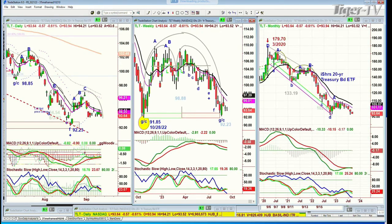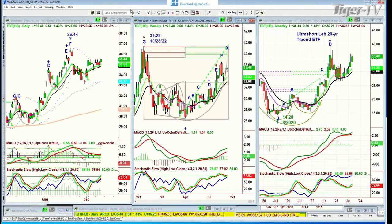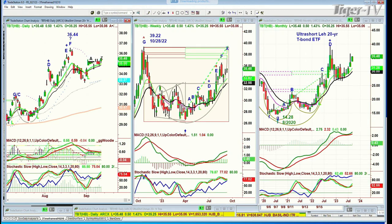So I just wonder, as I'm doing this final thing on the TLT, and I'll do much more of it, but basically what I'm saying is that the downside pressure for selling bonds is quite intense. But with all this time that it's taken, it hasn't yet taken out the 91.85 low on the weekly chart from October. But if you look at the TBT, this is the proof of the pudding, that the TBT, the inversion, has gone to a peak, a leg B right now, underneath the 36.44 peak F high. And that just says to me that the ultra-short Lehman 20-year Treasury bond ETF is lagging.